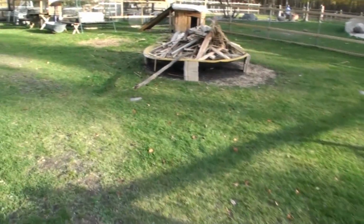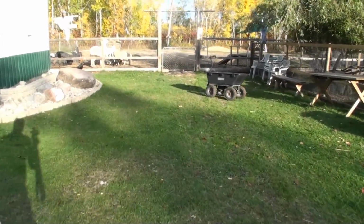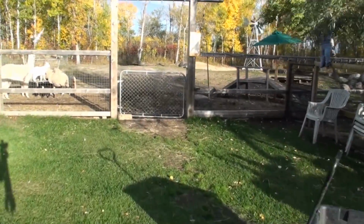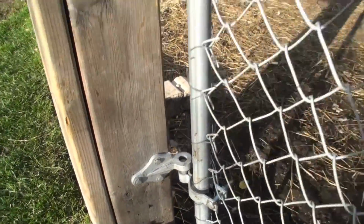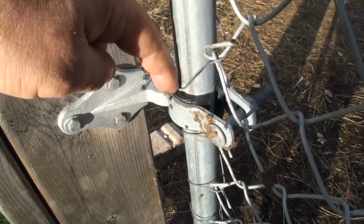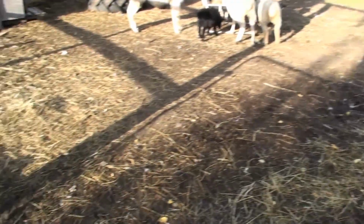All right, so this area here is now just kind of open. This is where Carl and Billy were, and this is the gate over here that he pushed in. So it has to be tightened up a little bit. Down here on the bottom, you can see that peg's pushed down. We put some plastic pipe in here, cut it, slid it down, and put it in there as a spacer. But I'll have to tighten it up. Him pushing around was making it loose.